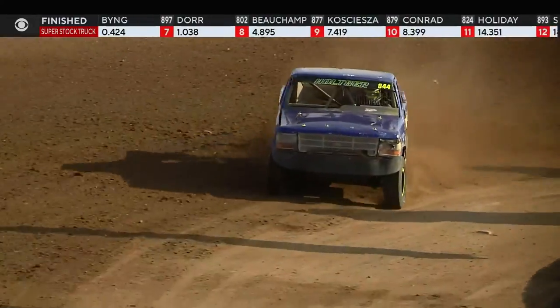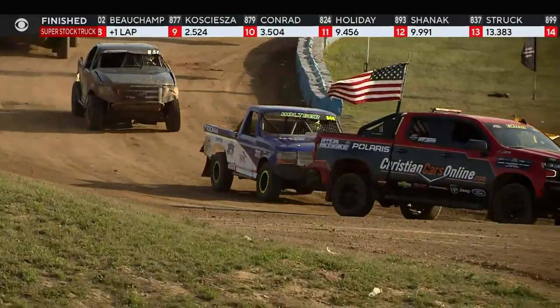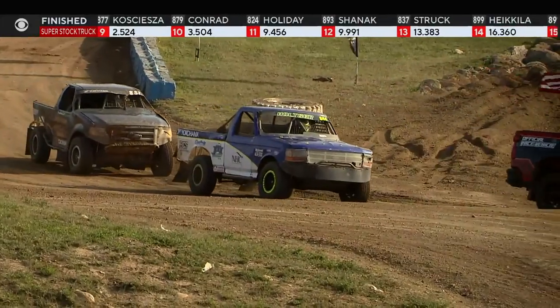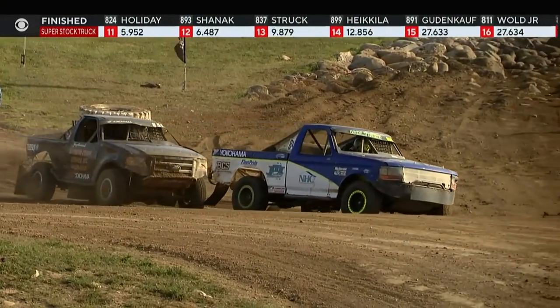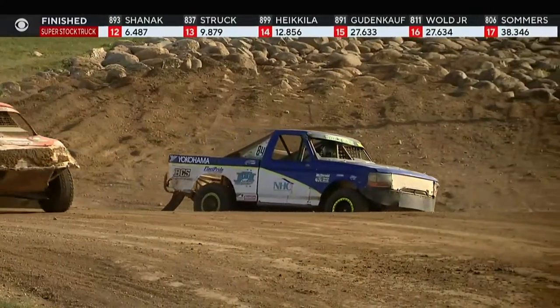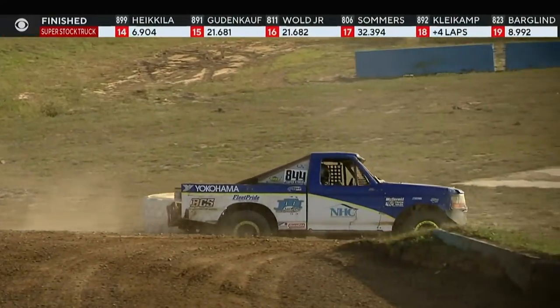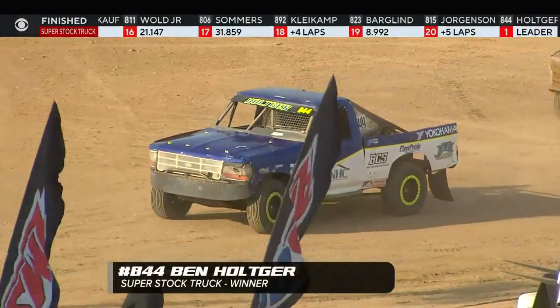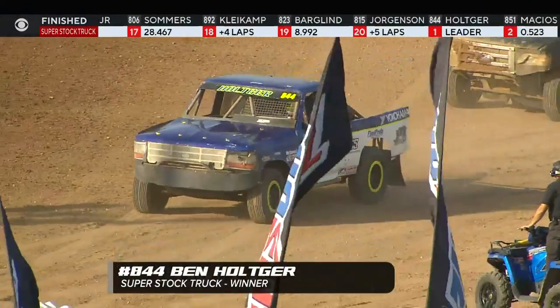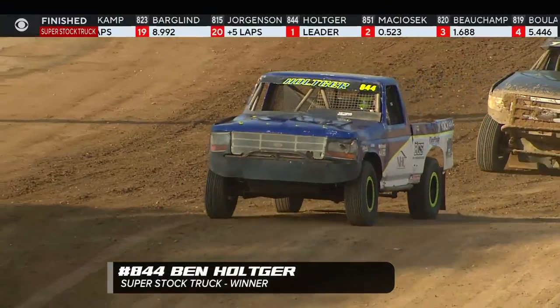Like I said, Brent, he had a 14-point lead over Machosik, and he will pick up another 3 points plus the additional 1 point for leading at halfway. So that'll unofficially, by my math, be an 18-point lead coming into tomorrow. But of course, Machosik, Belanger, and Beauchat are still in the mix for that championship as well. But Ben Holzer gets the job done and looked pretty comfortable out front the entirety of that race, Brent.